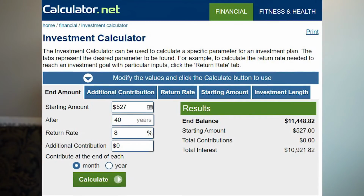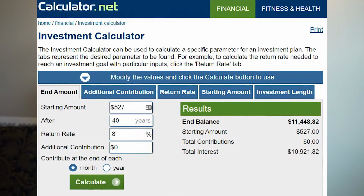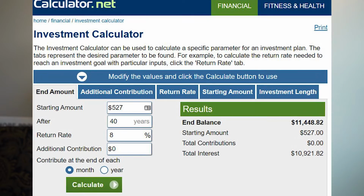Now, if we take a look all the way out at 40 years, that $527 has become $11,500. It has doubled almost 11 times. Just looking at it from a sheer percentage standpoint, that's an insane amount. Now, of course, 40 years is a long time, and $11,000 won't make you a millionaire. I mean, it'll make you $11,000, but that's not going to make or break your retirement. But think about it like this. 11 times the amount that you've invested, that's a lot.